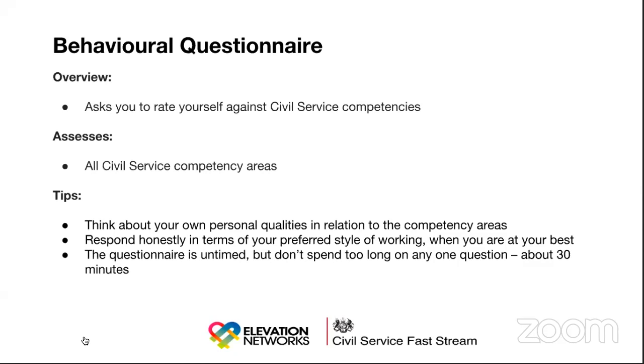In addition to that, you'll also be given a behavioral test. Again, this is a range of questions that rate against the civil service competencies. So it's about rating yourself against the competencies, and this assesses all competency areas. With this, the tips are to think about your own personal qualities in relation to the competency areas. Respond honestly in terms of your preferred style of working when you're at your best. The questionnaire is untimed, but don't spend too long on any one question. Similar to the situational judgment test, it takes about 30 minutes to complete.